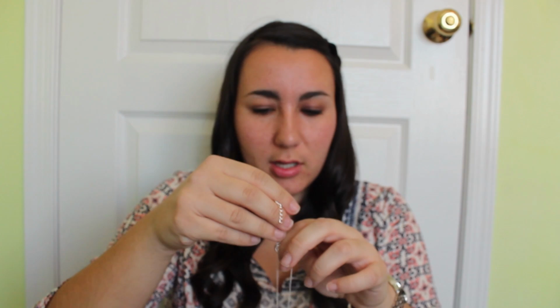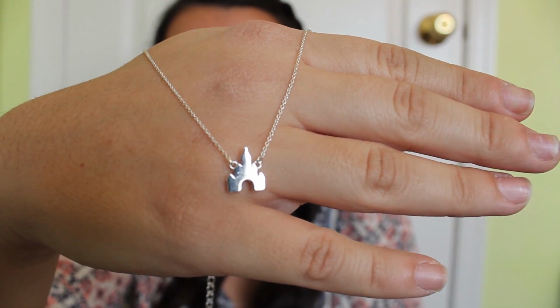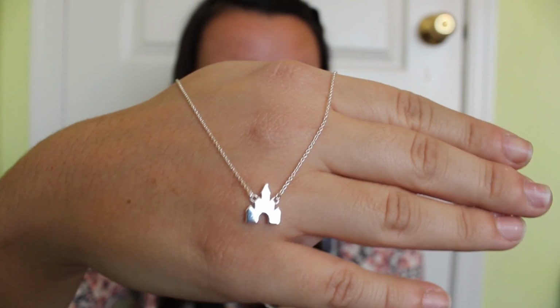So the next one, I didn't get at Cast Connections. I got it at a regular store. I think I got it at Trendy, but they probably sell it at other places too. But with the 40% off, it only cost $10. So this is a necklace. It's really cute and really simple, and it's just the castle. Look how cute that is. It's just so simple, and it's so pretty. I got so many compliments on it when I would wear it, and I am in love with it. I can't wait to keep wearing it.